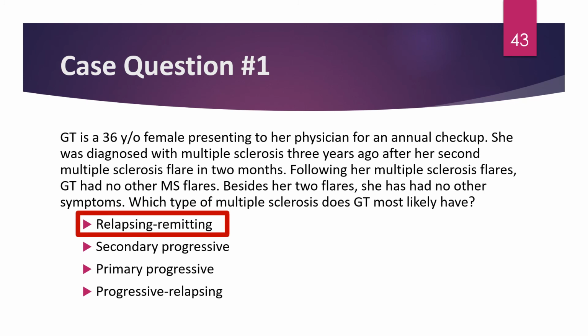The answer here is relapsing remitting MS. So remember that remitting basically means that they don't have any symptoms, or basically their symptoms revert back to where they were before. And relapsing basically means that you have relapses or flares or exacerbations. Relapses, flares, exacerbations, all are similar terminology. And basically if you're having flares, obviously you have some type of relapsing physiology going on.